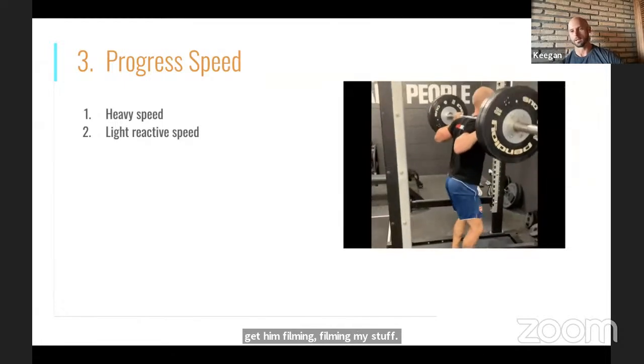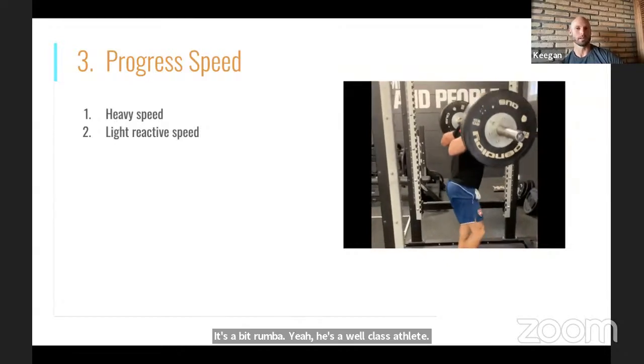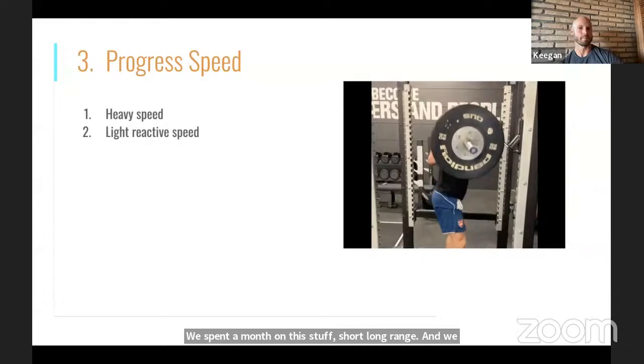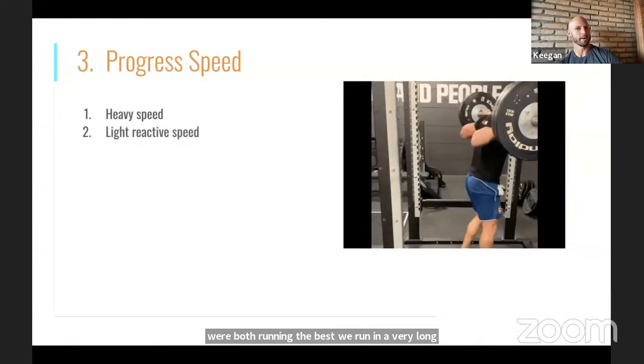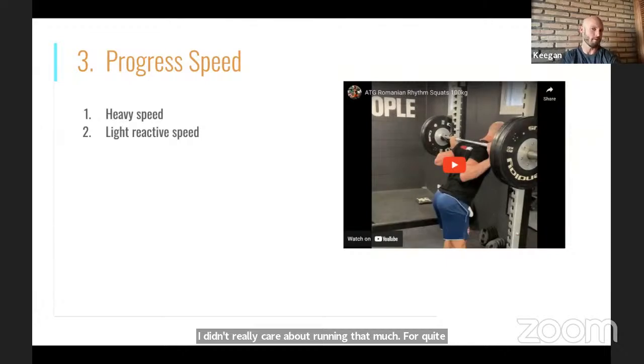he's a world-class athlete. We spent a month on this stuff, short and long range, and we were both running the best we'd run in a very long time. By the end of that, I didn't really care about running that much for quite a while before this, but this is probably at the end of about 4 months of serious ATG training. I just went and did a camp with Sonny in New Zealand because he was concerned he wasn't going to make the Rugby World Cup.